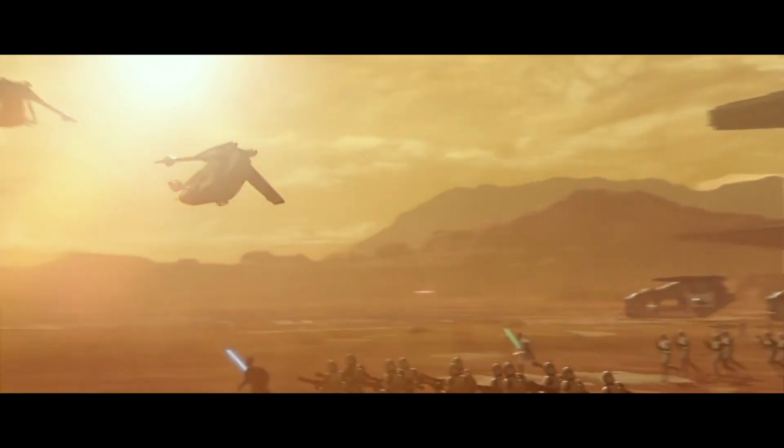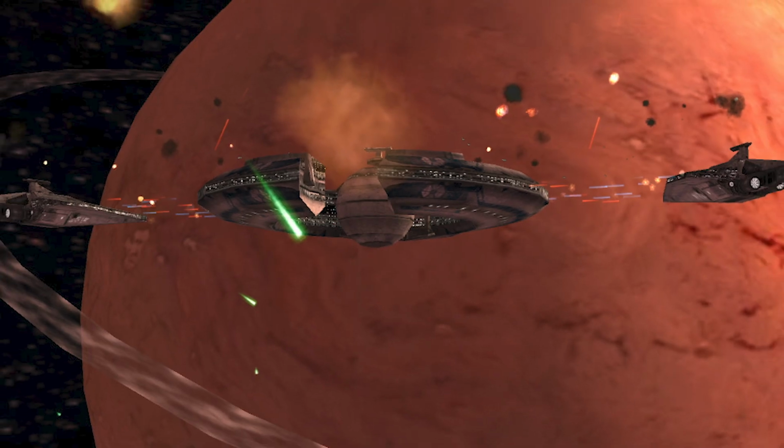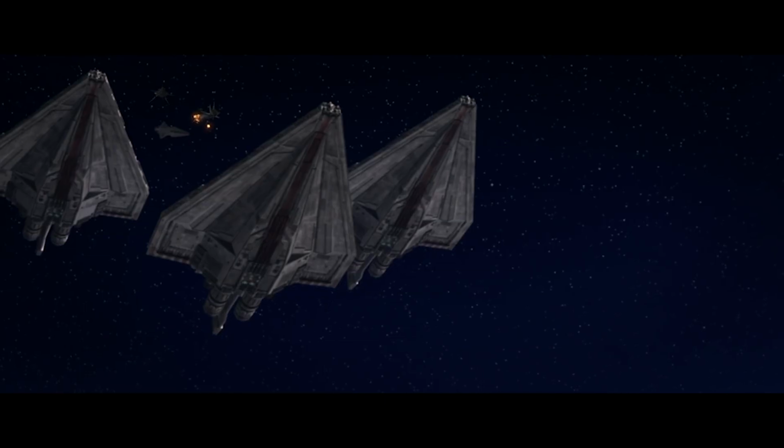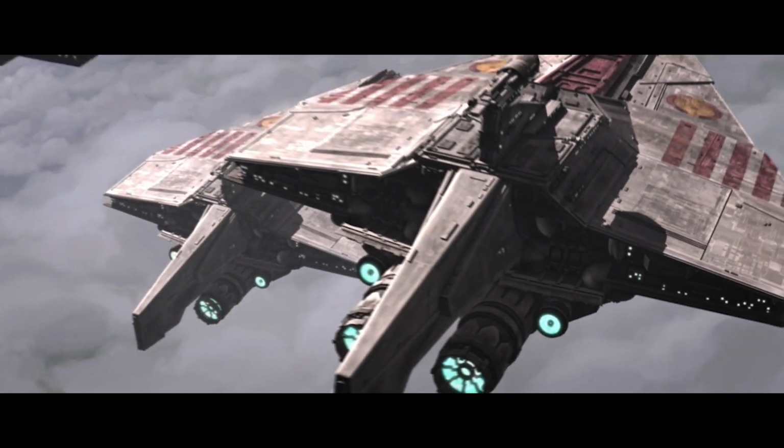Although the Grand Army of the Republic managed to rout the Separatist droid army on the ground during the Battle of Geonosis, it lacked the naval power to properly blockade the system. The largest ship in the Republic fleet at the time was the Acclamator-class assault ship, which was lightly armed and designed for transporting clones.